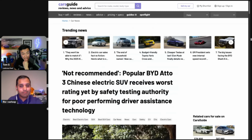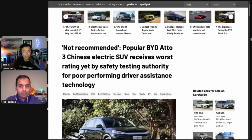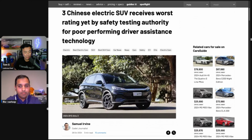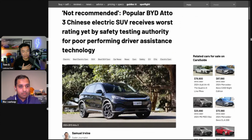Now, speaking of Atto 3, this made news this week. On Cars Guide, this headline saying not recommended. Popular BYD Atto 3 Chinese electric SUV receives worst rating yet by Safety Testing Authority for poor performing driver assistance technology. This was written 28th of October, so 2 days ago. And look, Riz, I've got to say, I own a Seal myself, so I've got some credibility to mention this. Yeah, the BYD intelligent cruise control is probably close to the bottom in terms of how well it performs on the road, in my opinion.